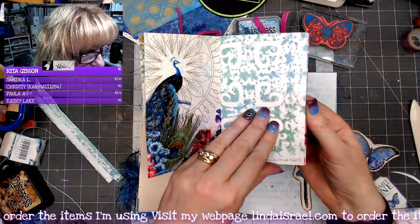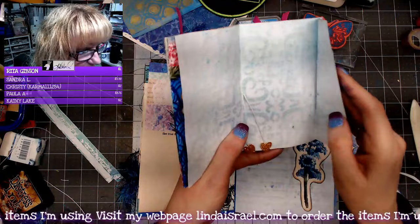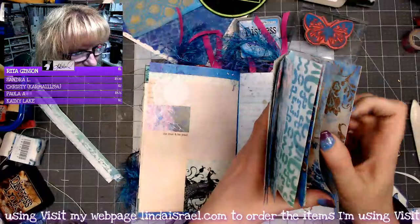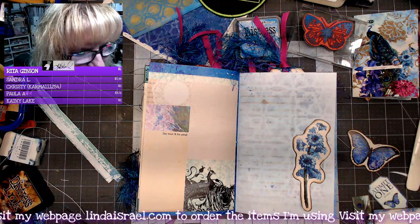I just made this little mini journal. This is using the Royal Peacock Mini Kit. And I used a stencil from my April Stencil Club that'll ship on April the 15th. I even put little hearts in the center. And this folds out. So that's what I made since you've been here.